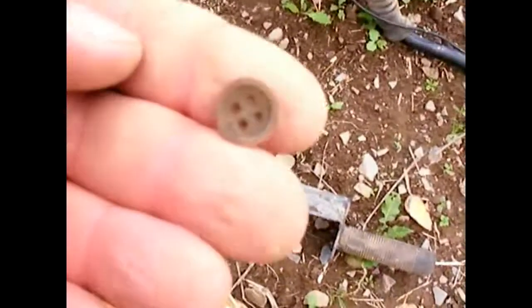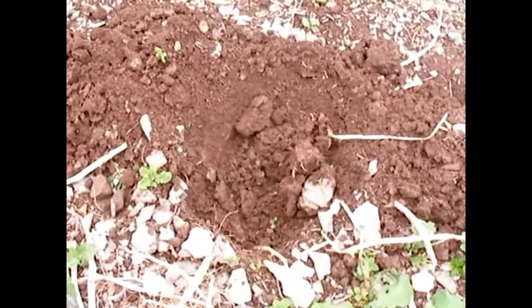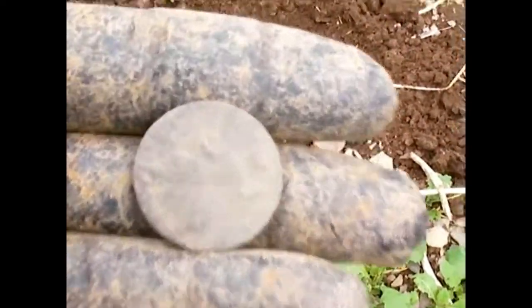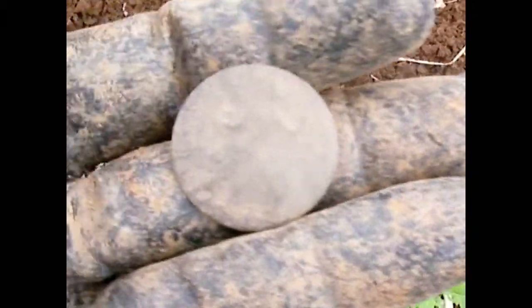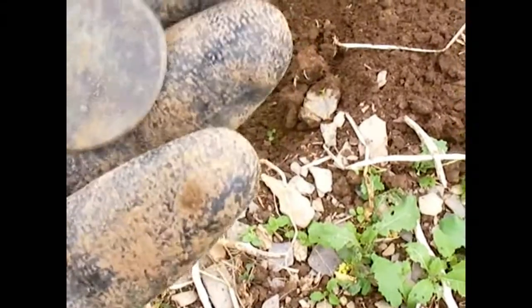Well, there's our first tiny little find, a minute little button. Well, boys and girls, second hole, and what a great coin. Look at that little beauty. This is probably the best condition coin of this age that I've found, I would think.